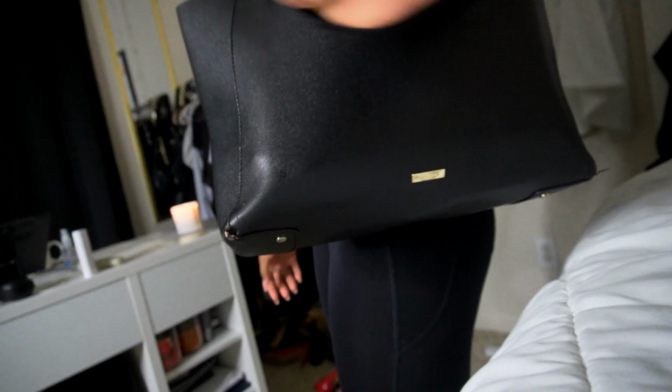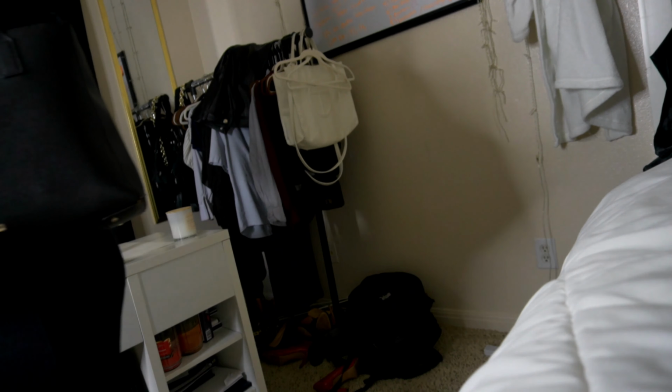Let me go ahead and blow out this candle. And yeah, so my room is not all the way together, but I did manage to make my bed. And now it is time to go to my dentist appointment. I do need to go ahead and fill out some forms on the way there. So that's what I'll do.